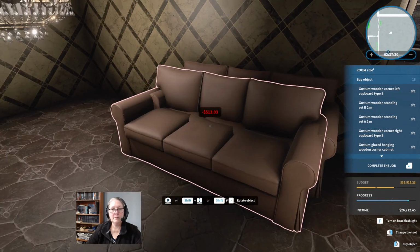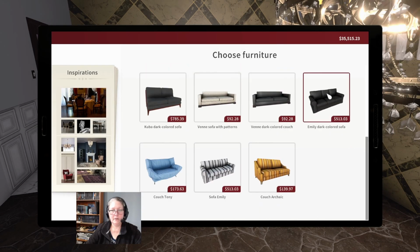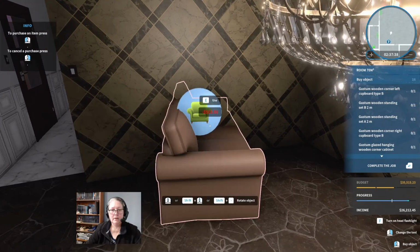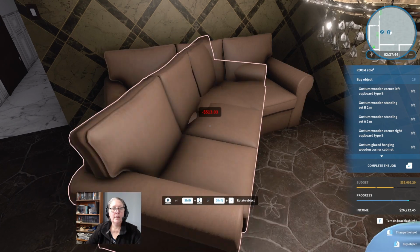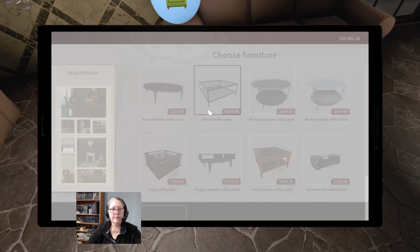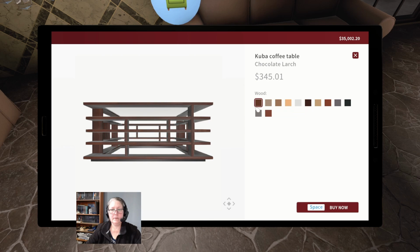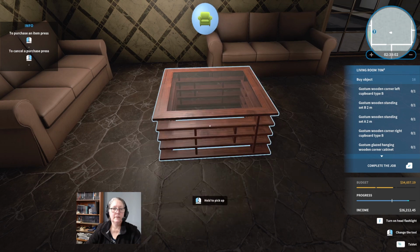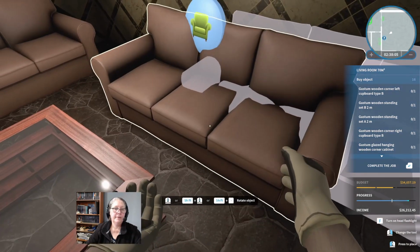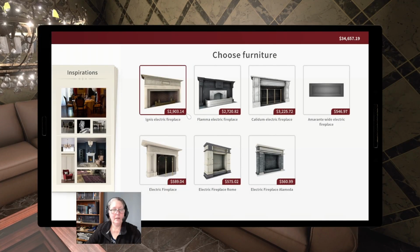That out of the wall just a little bit. Okay, over here. I was hoping. I'm gonna go with that. In the chocolate large, of course. Use this one. Oh, fireplace.